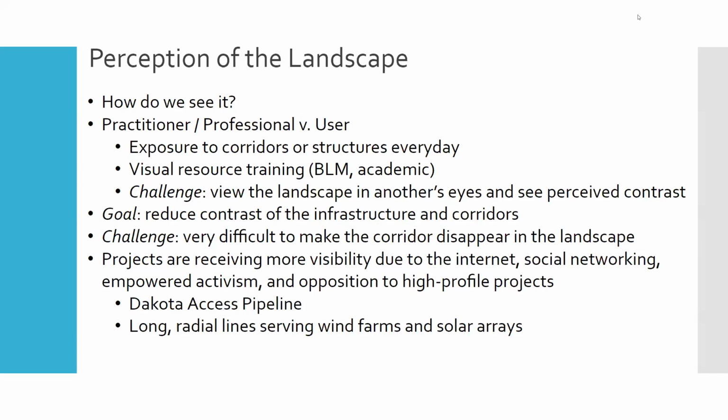An example is the Dakota Access Pipeline, obviously, and some of the large transmission line corridors that are going in the Northeast and the Southeast. And then especially now with these long radial transmission lines that are going out into the landscape, serving wind farms and solar arrays and moving this energy from very remote areas back towards the densely populated areas where there's energy demand.